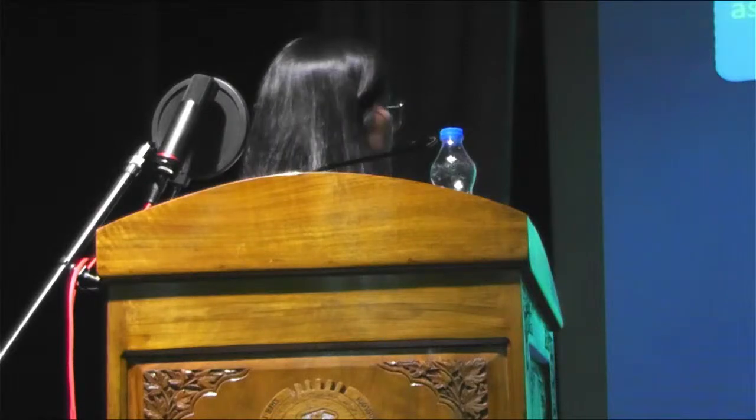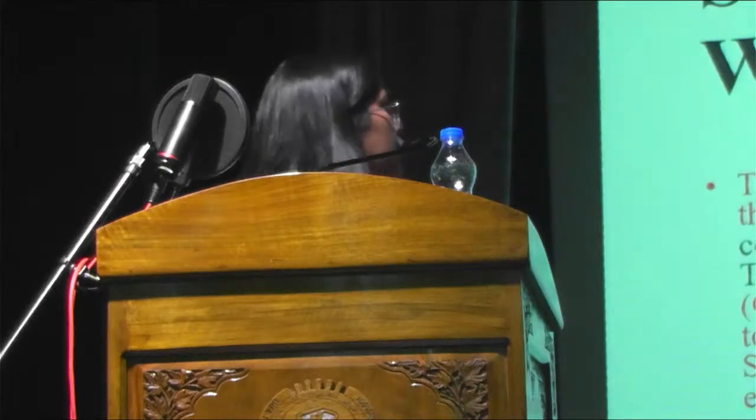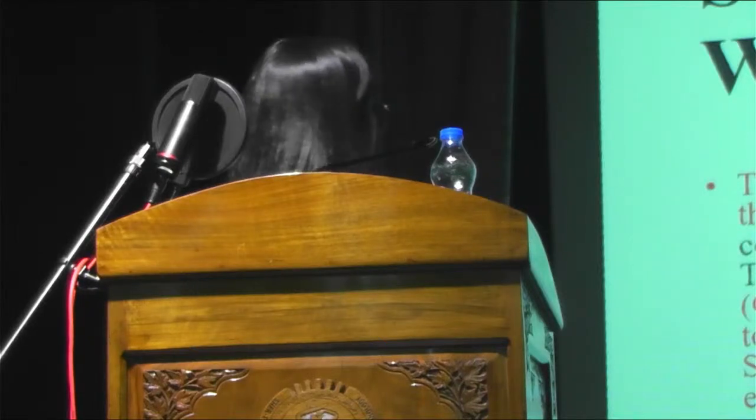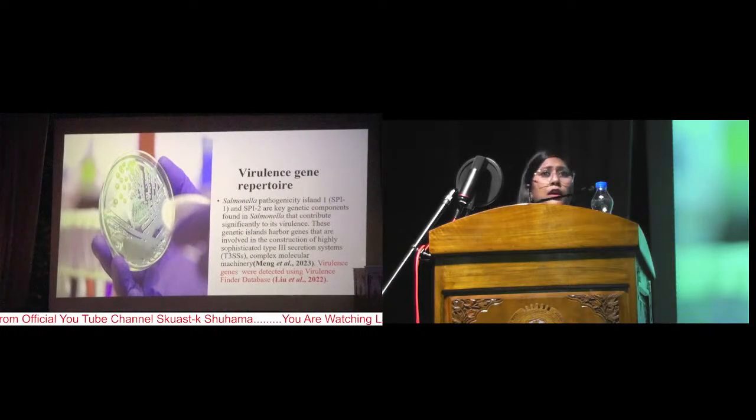Then the Prokka command line software tool was utilized for rapid annotation. Then the serotyping of WGS data was done in galaxy.eu. And then the virulence gene repertoire was generated, and the VFDB database was used in galaxy.eu.